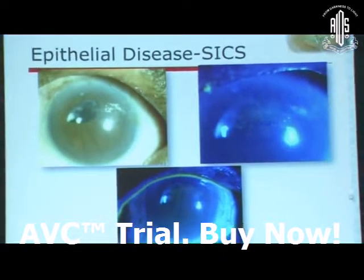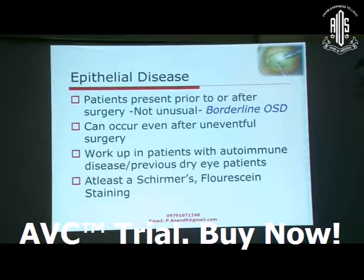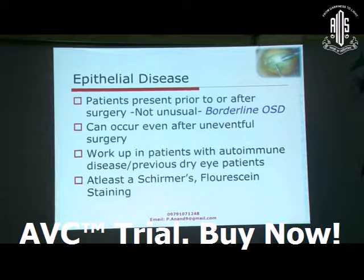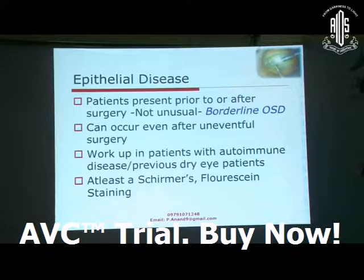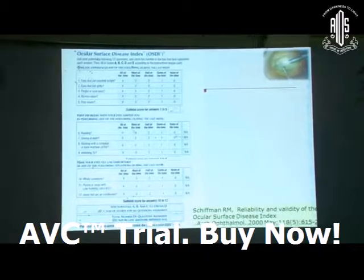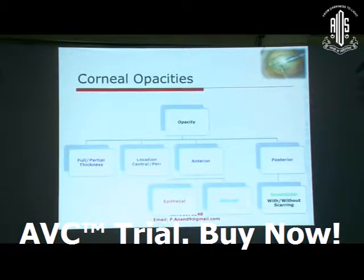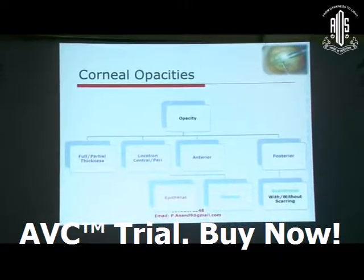In SICS, you can have a lot of epithelial problems, and remember that you need to work these patients up at least for some kind of autoimmune disease, ask for their medications, and do at least a Schirmer's or a fluorescein. I use something called an ocular surface disease index questionnaire, which kind of helps. And when you look at corneal opacities, they can be full thickness, they can be peripheral.